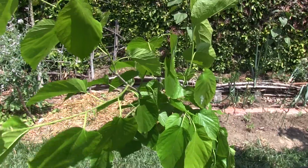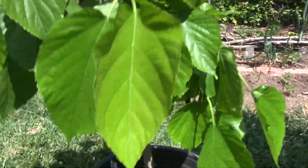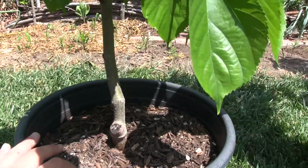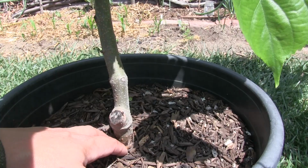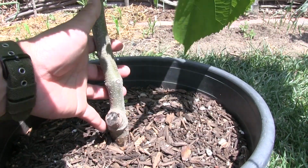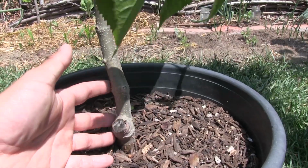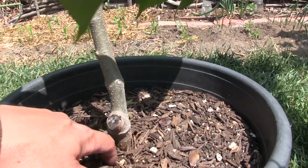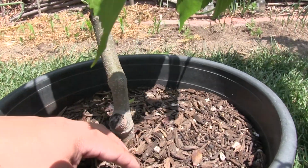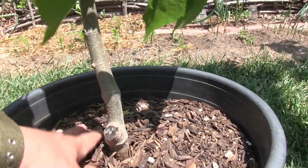So here's our Pakistani mulberry, and if you're interested in how they're propagated, this one looks like it was propagated via air layering. Air layering is this technique where you find a branch on an existing tree, and you score it, put some moss around it, and eventually it'll start to root from that area. Then you cut the branch off and you grow a plant out of it.